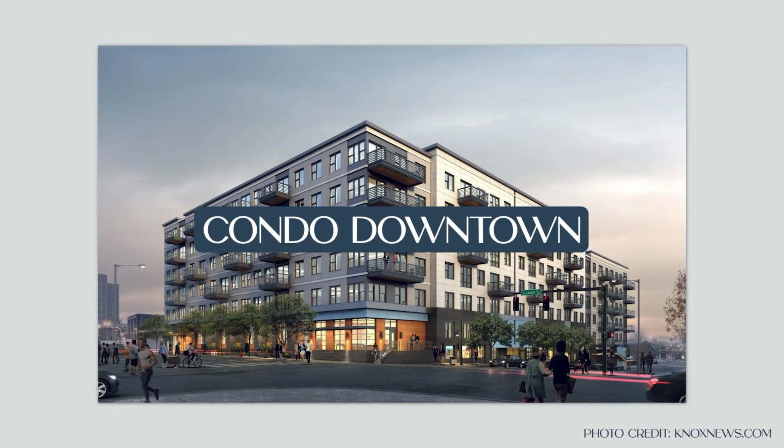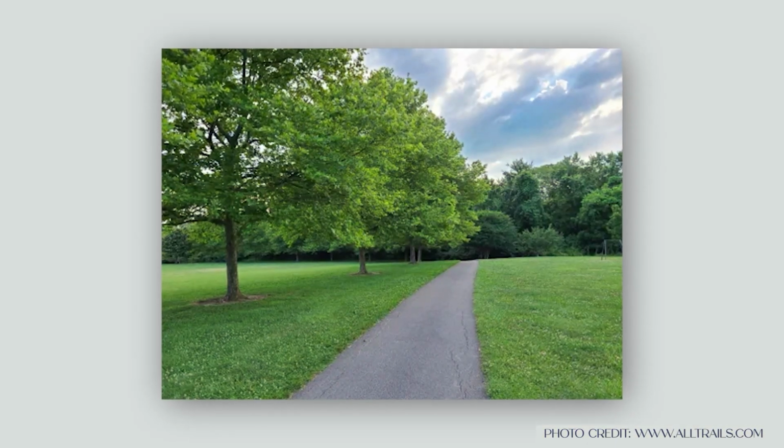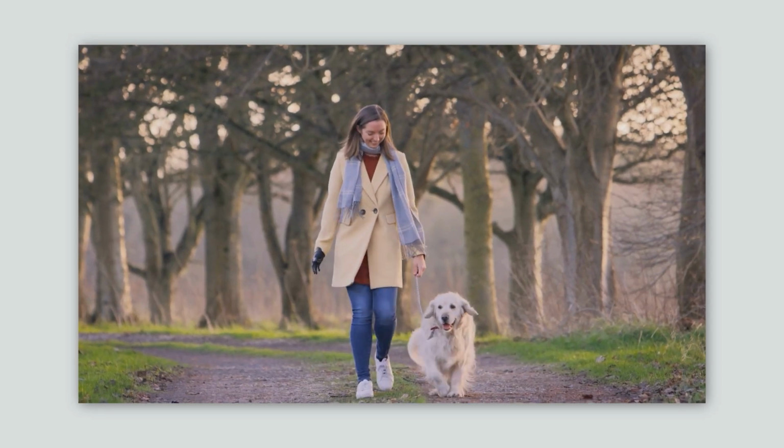Do you want the urban lifestyle downtown? We can get you a condo downtown. You can walk to Market Square. You can walk to work if you're down there. Do you want to feel like you're in an area where you're a retiree, like out in Farragut, and you can jump on any of the walkways daily and walk, or very pet friendly all of Knoxville. There's just so many things that make Knoxville so appealing to so many people.